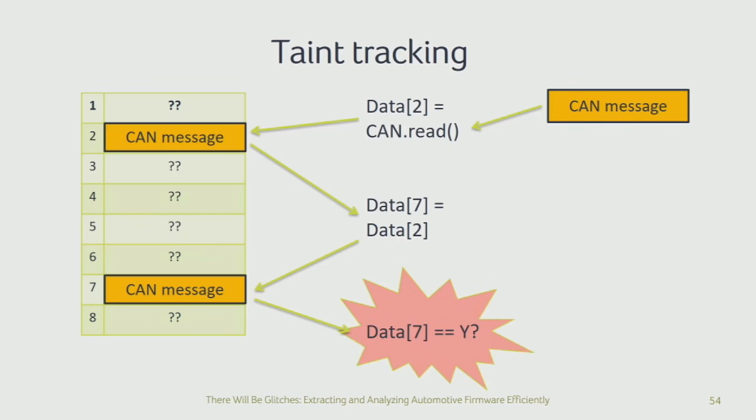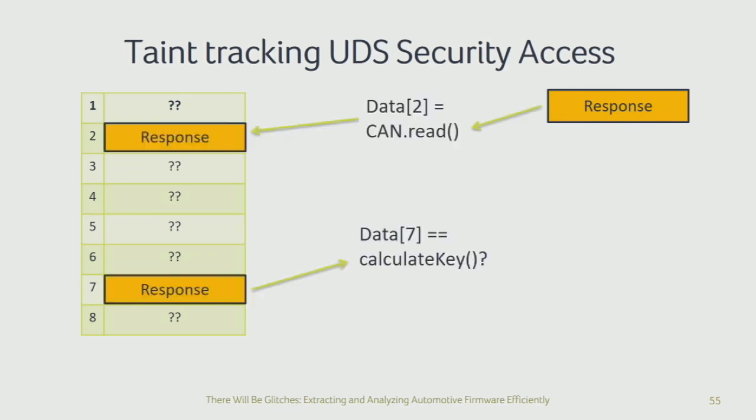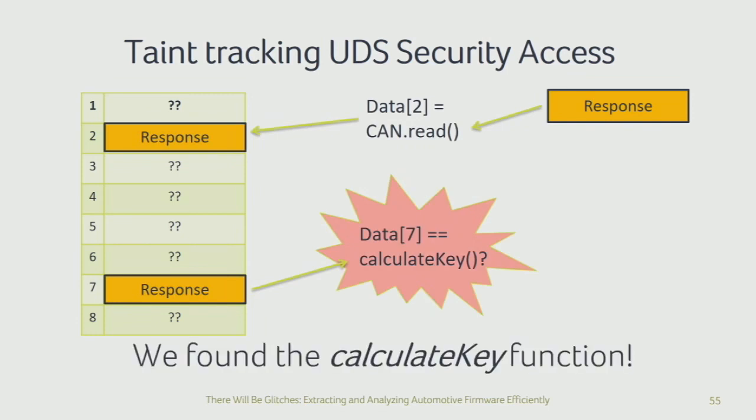And so why is this useful? Well, let's go all the way back to this annoying security access check that flummoxed us a bit earlier. We have this response, so it's a challenge response mechanism. So we send some random response to the emulator in response to the security access check, and we propagate this taint. And then at some point, the emulator is going to execute a comparison, which checks, is this the correct response? And then, aha. So what we've actually done is we found where this comparison is, which means we found the code that's responsible for this.